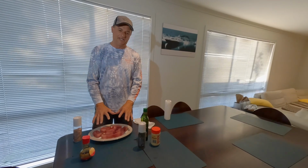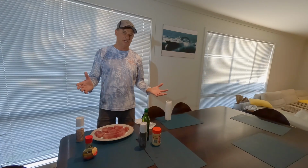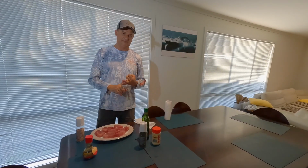Well, quite few people made the statement that tuna is not that good eating. I guarantee that this recipe is going to change your mind. Today we're going to show you how we do our tuna steaks. So first thing first, make sure you treat your tuna when you catch it. Bleed it properly, do the right thing first.